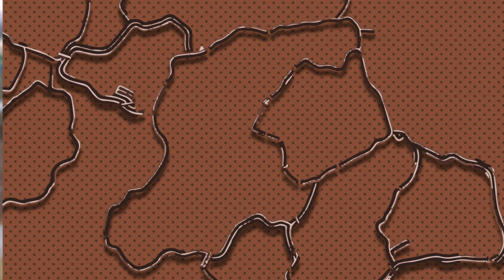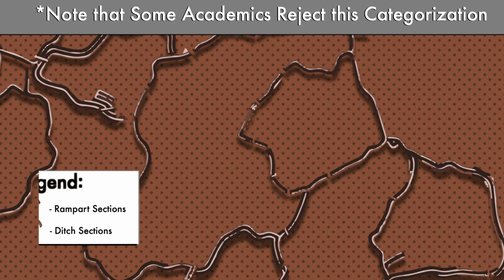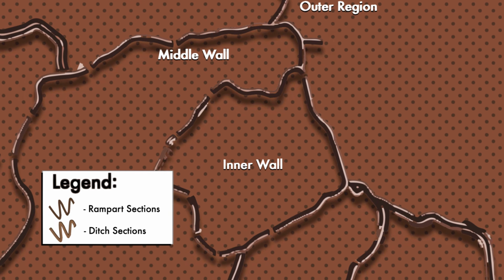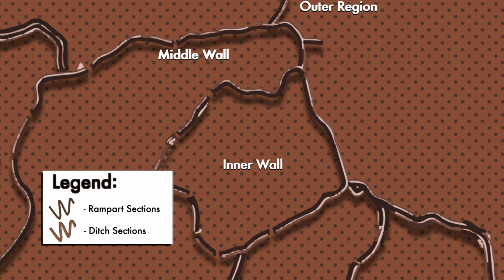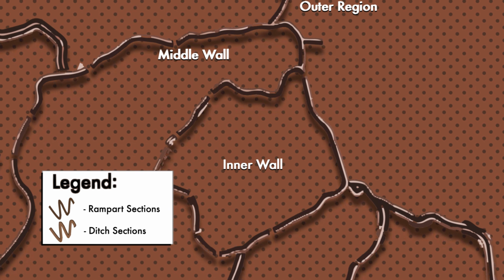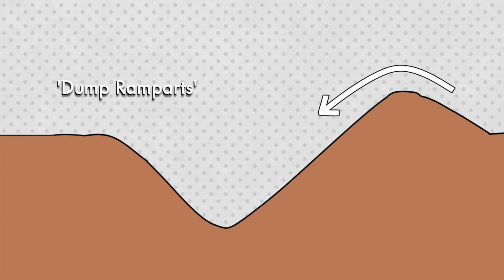This video is going to focus on the earthworks found around Benin City. These iya are traditionally split into a third, second, and first wall, but I'm going to call them the outer, middle, and inner regions respectively. I'm going to focus on the middle and inner regions here because, unlike the outer region, these two form a single enclosure. The Benin City iya were dump ramparts, ditches with soil deposits that form ramparts which would slope at their natural angles of rest.